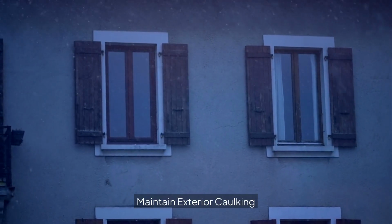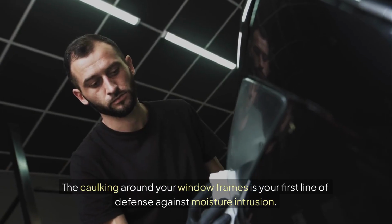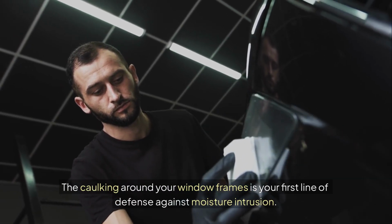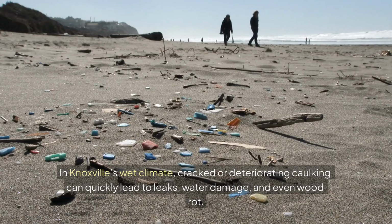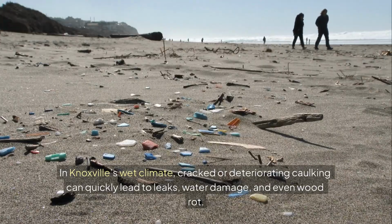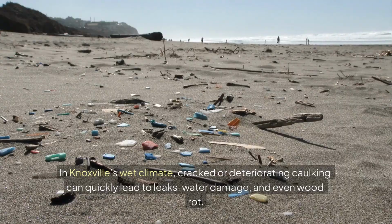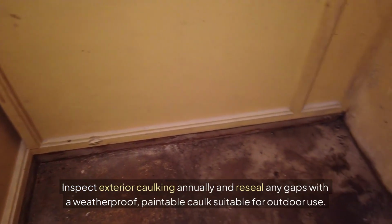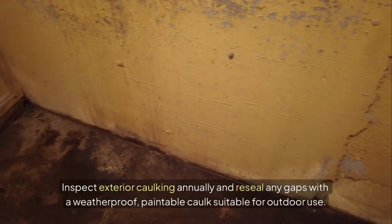Maintain exterior caulking. The caulking around your window frames is your first line of defense against moisture intrusion. In Knoxville's wet climate, cracked or deteriorating caulking can quickly lead to leaks, water damage, and even wood rot. Inspect exterior caulking annually and reseal any gaps with a weatherproof, paintable caulk suitable for outdoor use.